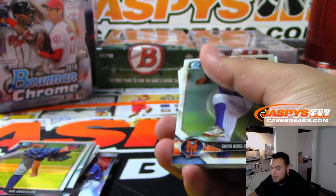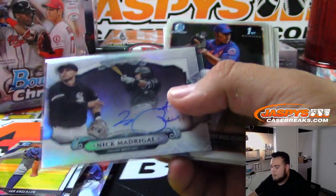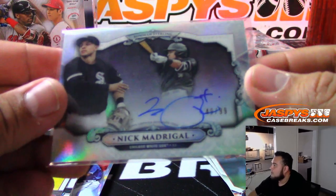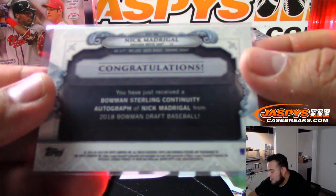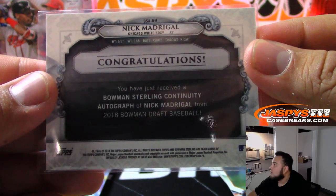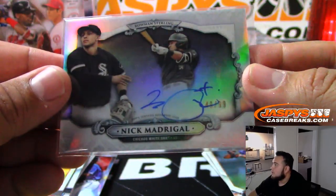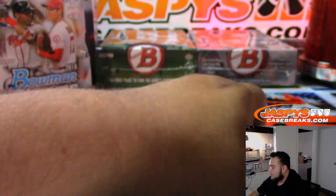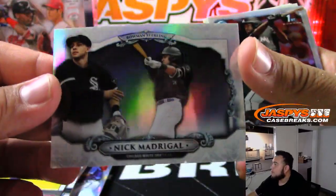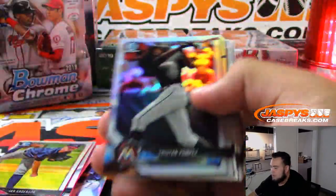Is it really a good hit? I have no idea. I'm not into these baseball prospects. I don't know these players that much. There you go, man. There he is again, but just a regular Bowman Sterling.